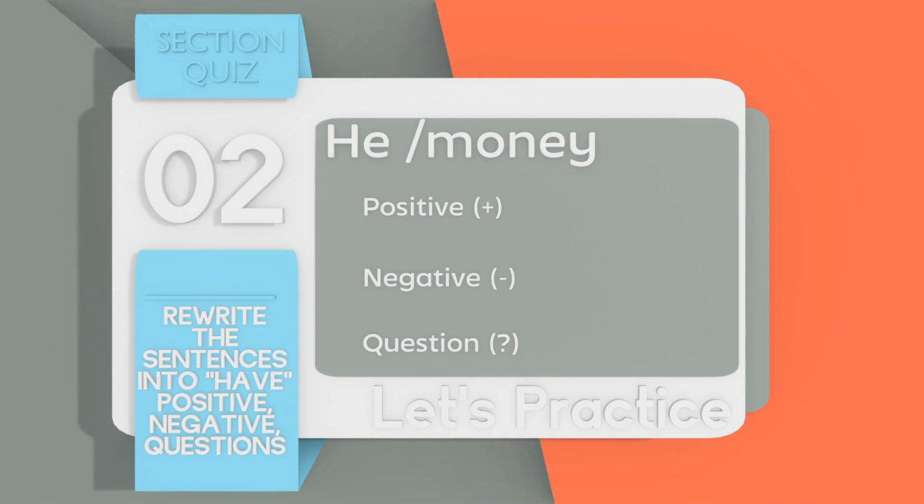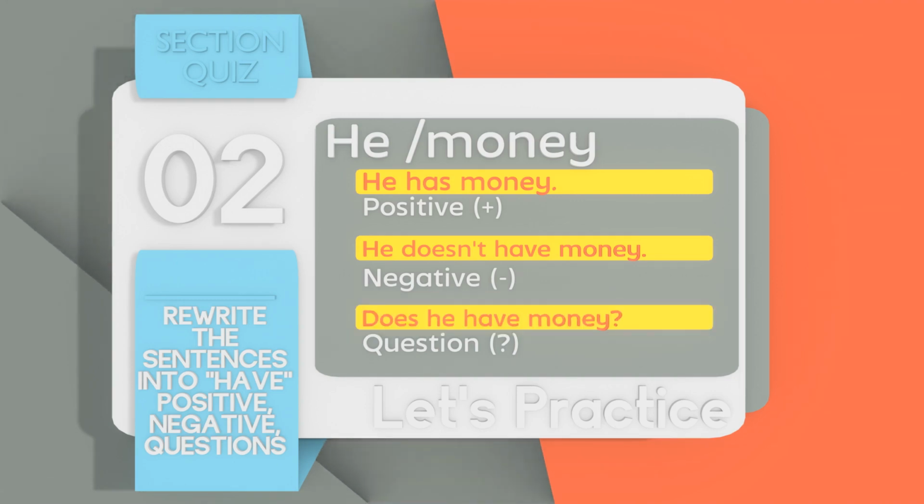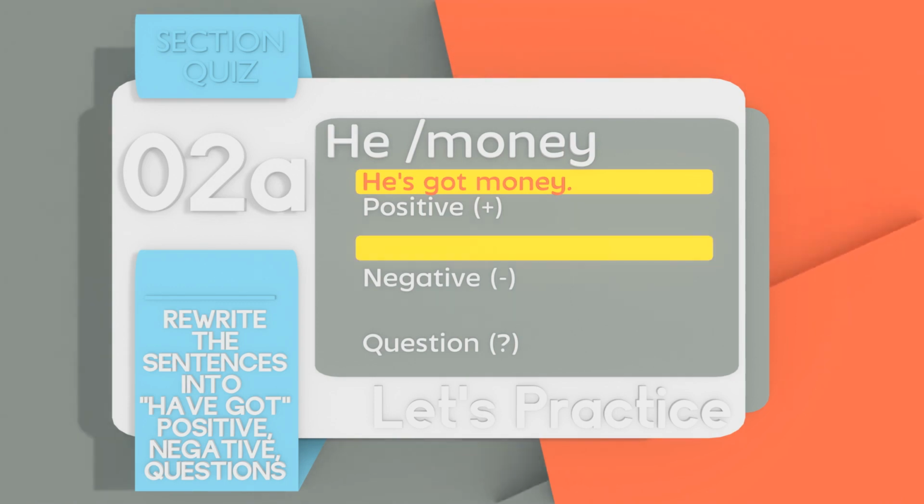And for section quiz 2, I need you to write these sentences with have. For number 1, he has money. Number 2, he doesn't have money. Number 3, does he have money? And section 2A, I need you to answer with have got. He's got money. He hasn't got money. Has he got money?